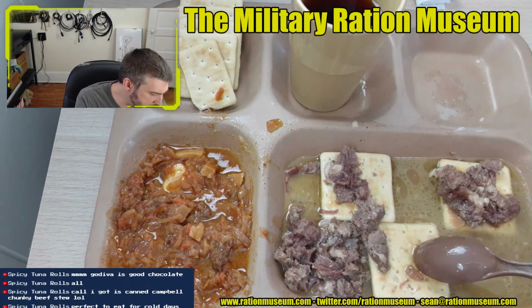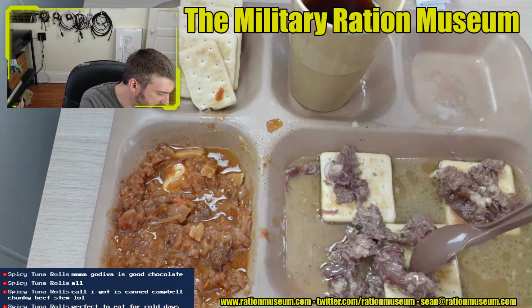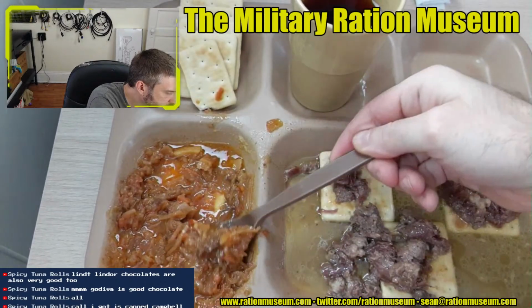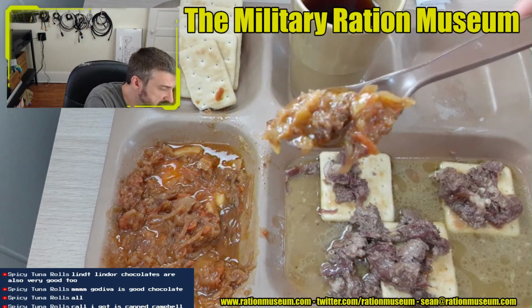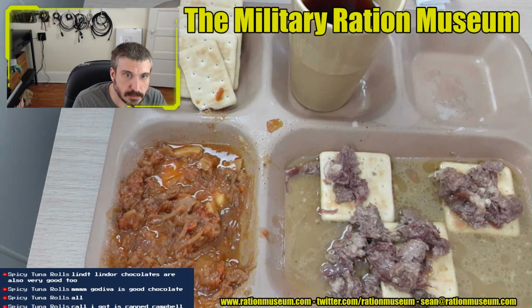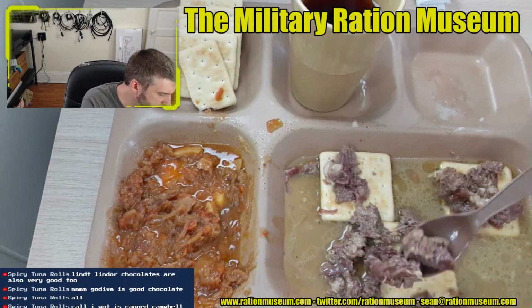That last one did not absorb anything prior to the attempt to eat it. See, this one down here is still pretty stiff. And you can see onions and carrots. Yeah, this is a great meal.